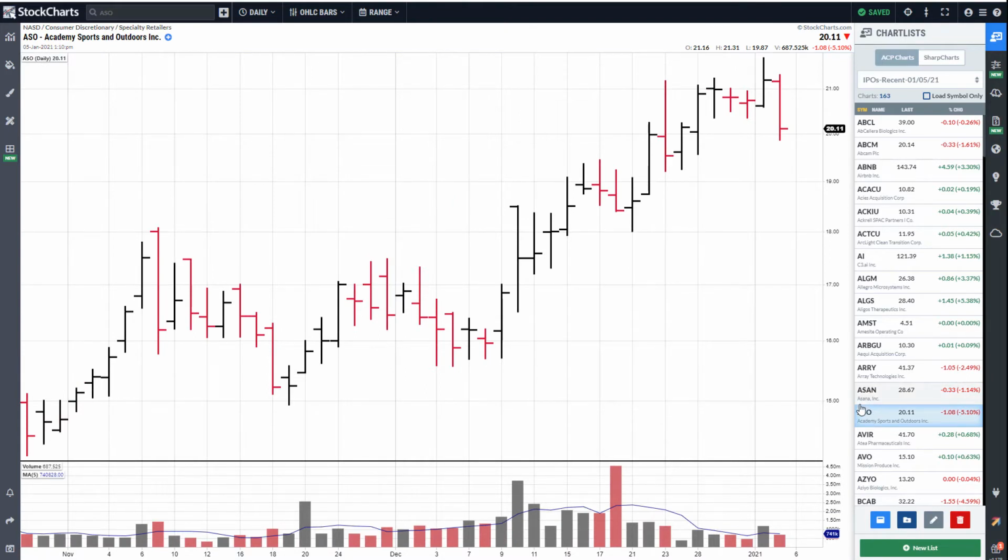Well, lately there have been so many setups, it's like you can't kiss all the women. Now, ASO is what I used earlier as an example of a pioneer versus a secondary setup. So your pioneer setup would have gotten you long back here. And I wasn't super excited about the range on the stock back here. Also, it's Academy Sports, a retail, brick and mortar retailer, so kind of hard for me to get excited about that. But the technician in me says, okay, well, if this thing makes a secondary setup, then I should take it.